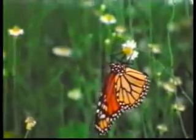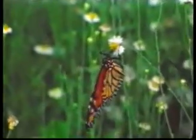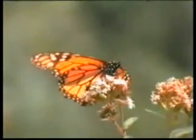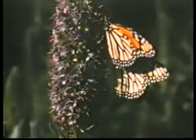Monarchs have a very special characteristic that separates them from other kinds of butterflies. In 1 year, there are 4 different generations of monarchs. The first 3 have an average lifespan of 5 to 6 weeks. But the 4th generation is different. This generation will go on a journey that lasts about 8 weeks and will survive long enough to complete it.